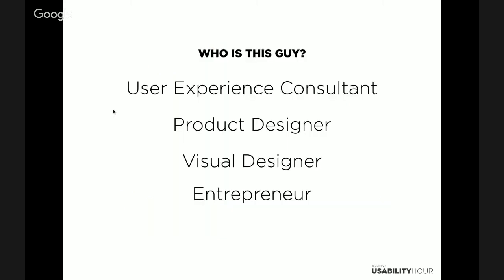Just a quick brief overview of my background. I'm a user experience consultant, product designer, visual designer, and entrepreneur. I've been in and out of all of these areas over the last 10 years, working for different startups and also for large corporations, advertising companies, and companies that sell digital products like Kobo e-readers. That's where I learned a lot of this stuff, from that type of experience.